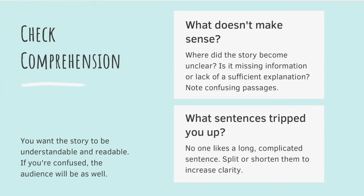Work with the writer, because you want the story to be understandable and readable. If you're confused, the audience is definitely going to be confused. So what doesn't make sense in the story? Are there points where things become unclear? Is there missing information? Or is there a lack of sufficient explanation for some things? Note confusing passages and ask the writer.